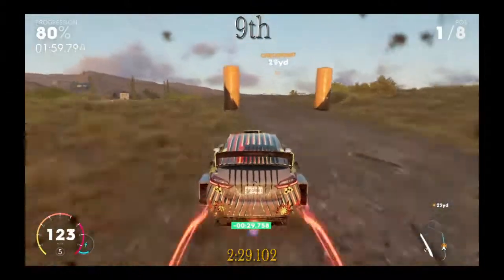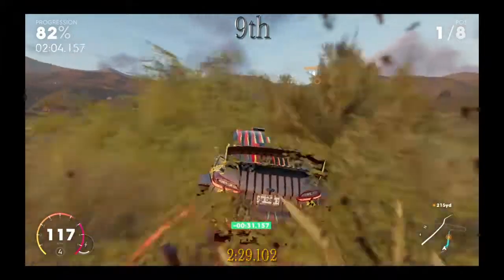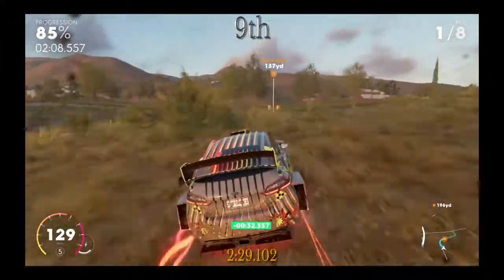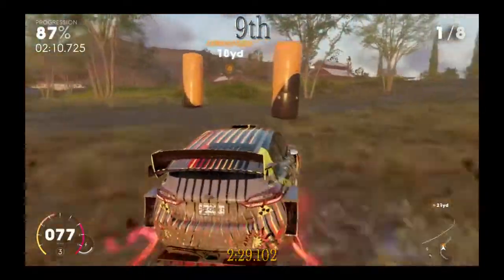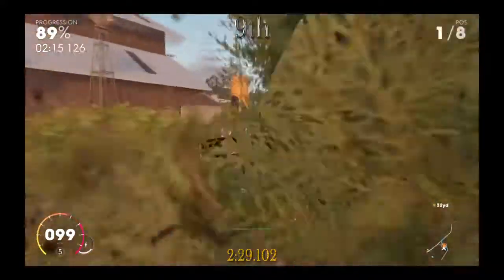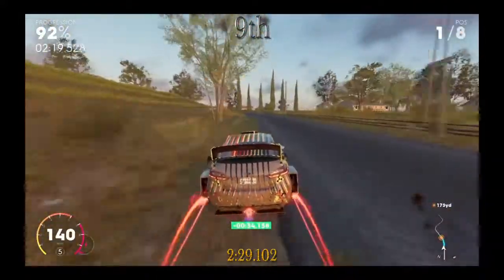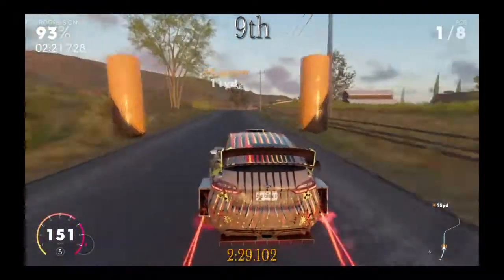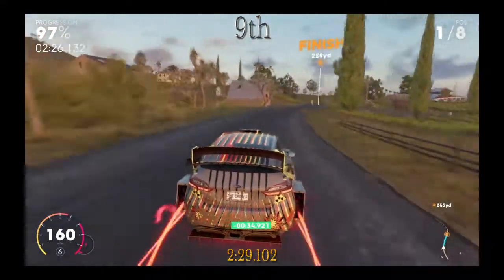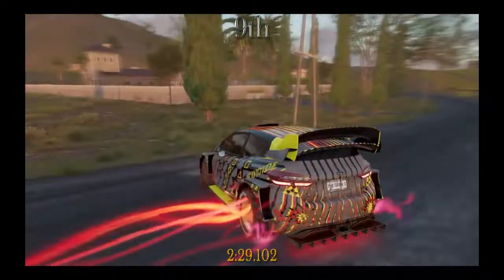As you can see, the lap time jumped up a lot more. You saw with the Skyline 229.721, and now you see with this Ford Fiesta a 229.102. That is 6/10 of a second quicker than the previous vehicle. So the times are going up. It's still not much of a difference, but that 6/10 of a second will dramatically help you out if you're trying to win a race. But like I said, this is still not the vehicle that you want to have in a race situation.